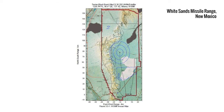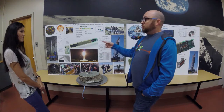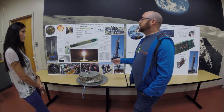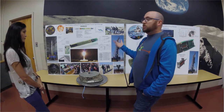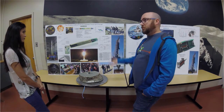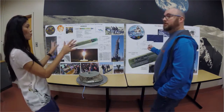The Navy uses it to test missiles and bombs, and NASA actually uses it to launch a lot of the sounding rockets, particularly the ones that we want to get back. Ours are telescopes, and we usually want to get them back, so we usually fly with parachutes, and we want to fly somewhere where we can get it back. Now, tell us what a sounding rocket is.